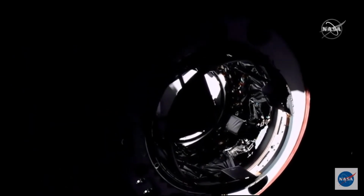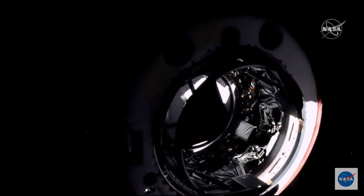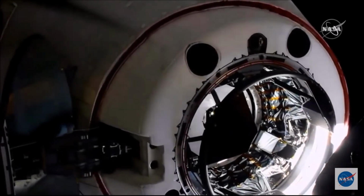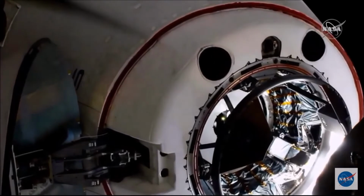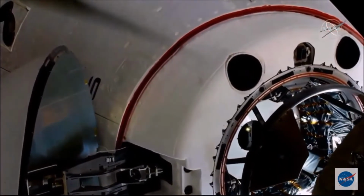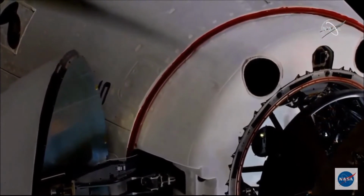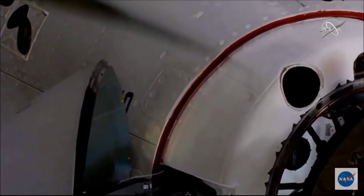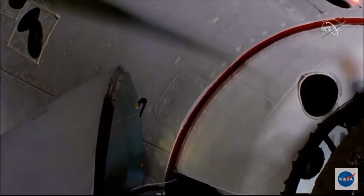Two meters. We are inside the hands-off point, the crew hands-off point. 1 meter to go. Soft capture complete. Dragon is soft capture confirmed. Stand by for retraction and docking.